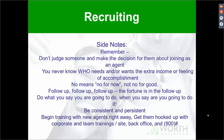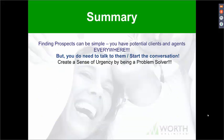Begin training with new agents right away. Get them hooked up with corporate and team training, site, back office, 800 number. Give them all the information they need and stay in touch with them. Allow them to feel a sense of connectivity with who you are as an individual and who we are as a company. So in summary, for this fine training that we've had this evening, finding prospects can be simple.